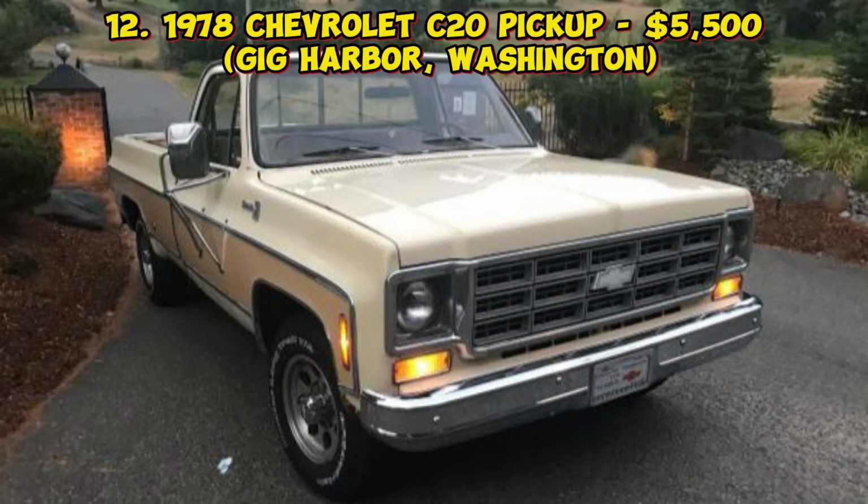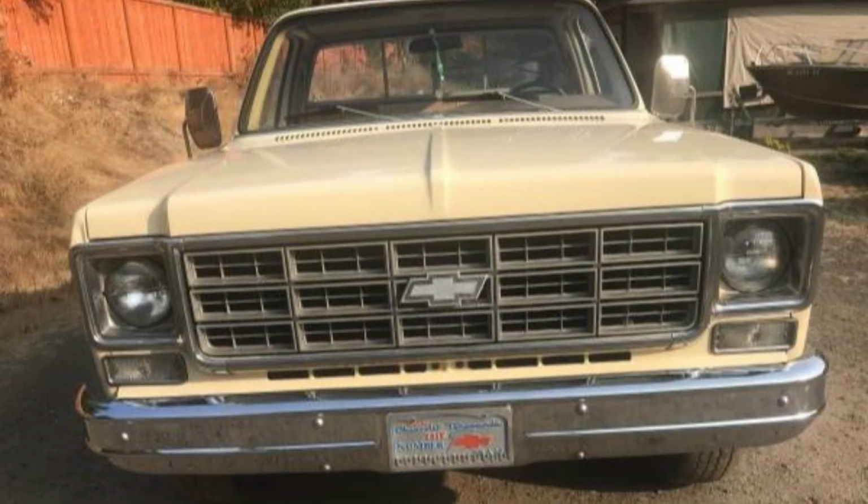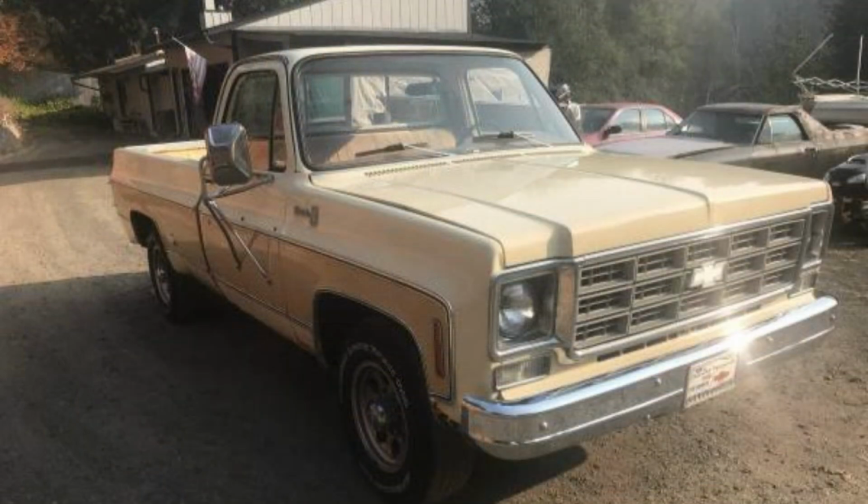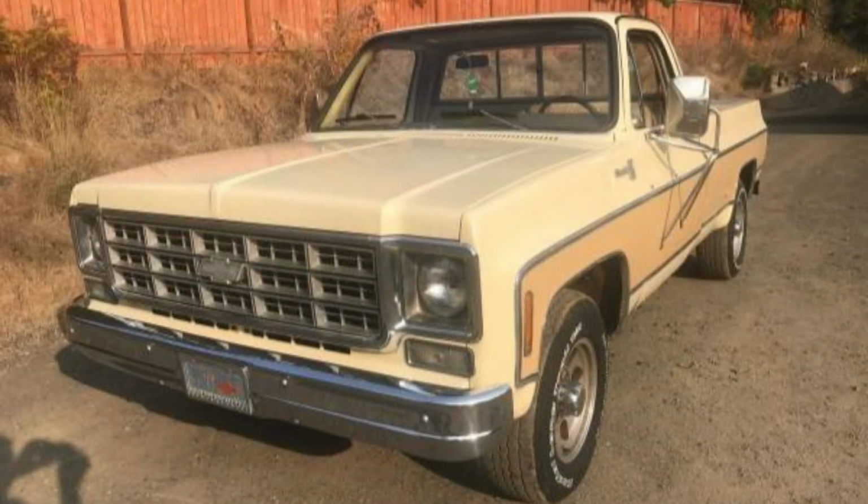12. 1978 Chevrolet C20 pickup, $5,500, Gig Harbor, Washington. This 1978 Chevy C20 is powered by an 8-cylinder engine and automatic transmission. Priced at $5,500, it has 122,000 miles and a clean title.